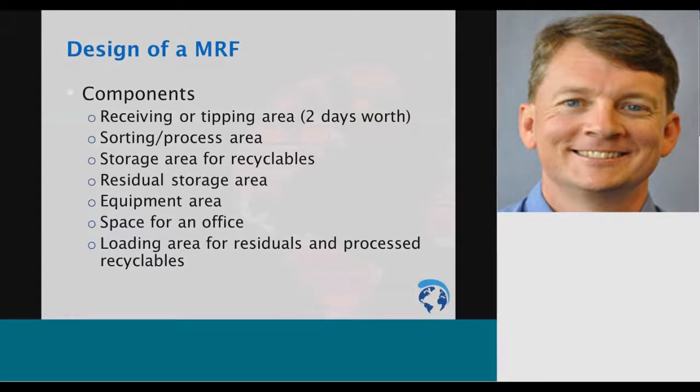So we've kind of gone through the planning of our MRF and the big picture things that go into our MRF and what we've got to think about. So let's talk about the design of this MRF. What components do we put into our MRF? And I'm going to talk through this as the material flows through our facility. So the first step, we've got to have an area to receive the incoming waste. It's called a tipping area. Open piece of floor where trucks will come in and dump the materials on the floor so that it can go through the process from there.